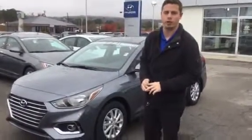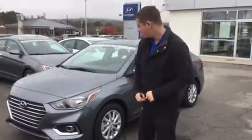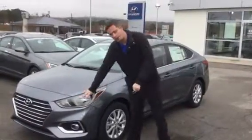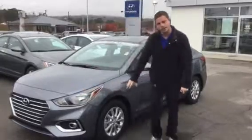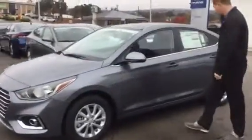Thank you for your recent inquiry on the Hyundai Accent. As you see, I've got one pulled up right here behind me. So let's take a look at it. The Accent comes with beautiful LED wraparound headlights and daytime running lights, alloy wheels, and blind spot detection available on your side view mirrors. Now let's take a look inside.